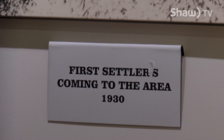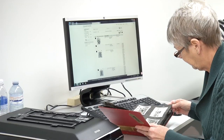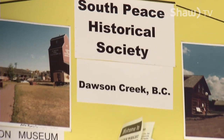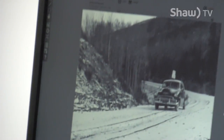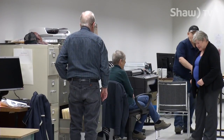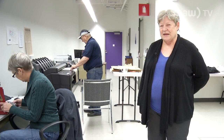I love archives. I think it's so important to preserve the physical history for future generations. The Dawson Creek Archives, a part of the South Peace Historical Society, is run by volunteers, and they keep very busy recording, scanning, and entering information into the database, where the public is welcome to come in and research some of the history that is being preserved. Archivist Lynn Washington welcomes the public.